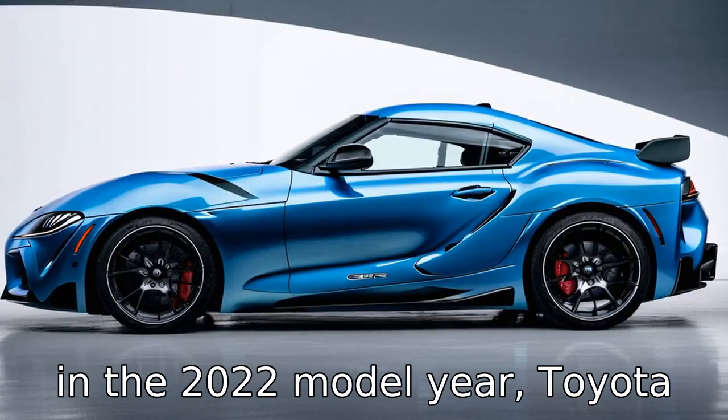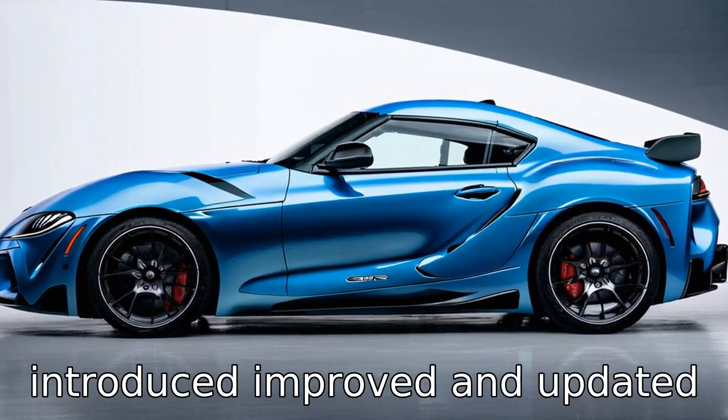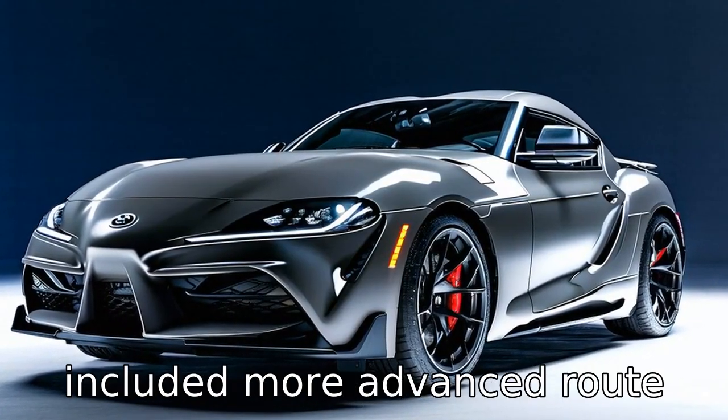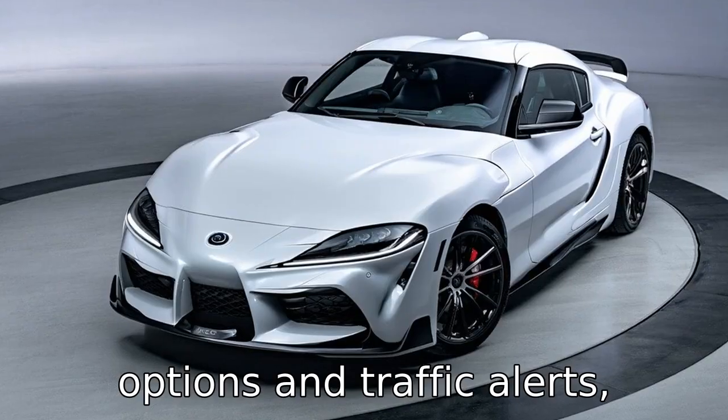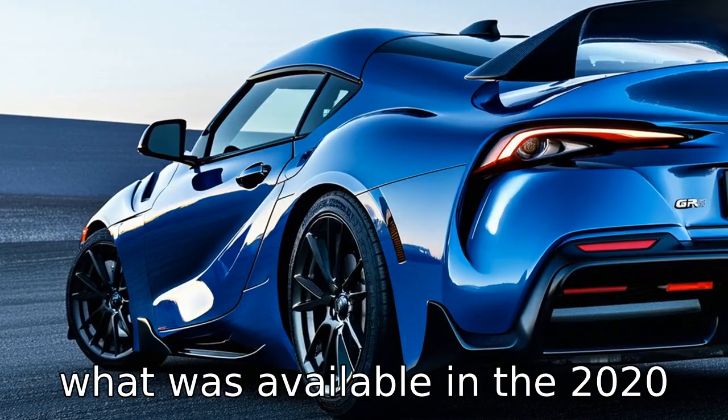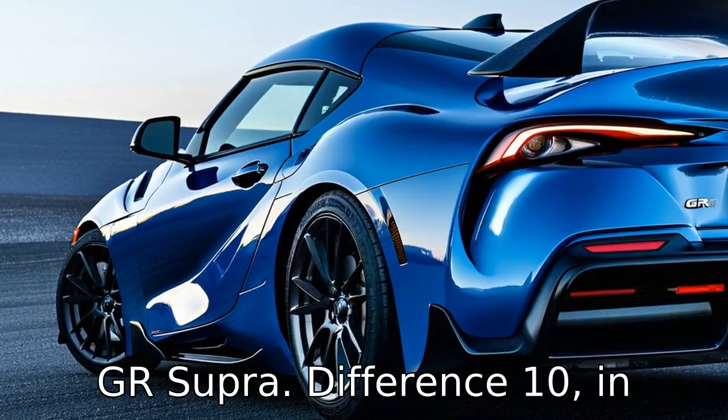Difference 9. In the 2022 model year, Toyota introduced improved and updated software for the driving and navigation systems. This included more advanced route options and traffic alerts, offering an overall better navigational experience than what was available in the 2020 GR Supra.